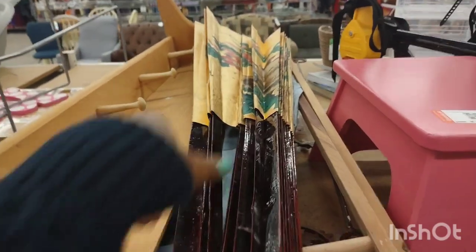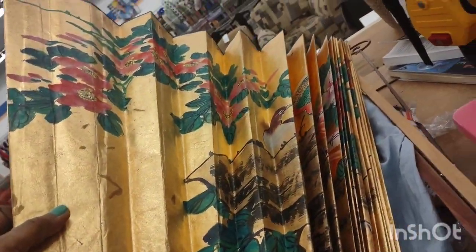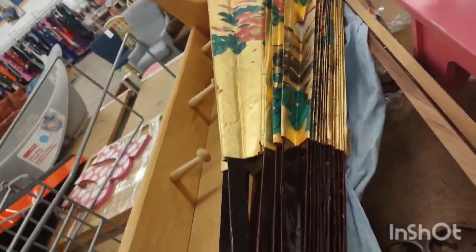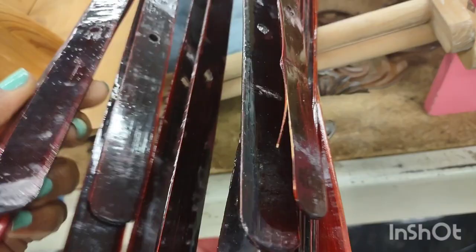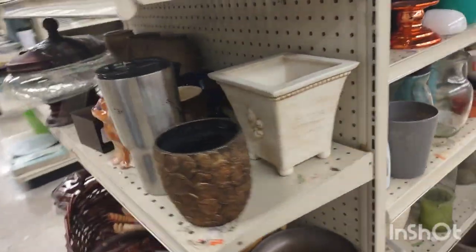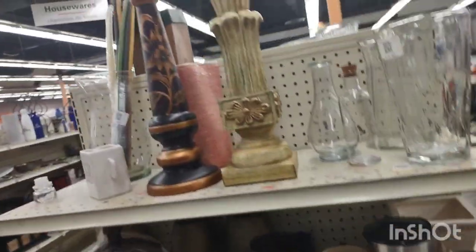This was beautiful. A decorative fan. It was. Oh, the handle was broke, but that's an easy fix. If I had a spot for it, yes, it would have went in the cart because that's an easy repair. And those are quite expensive.